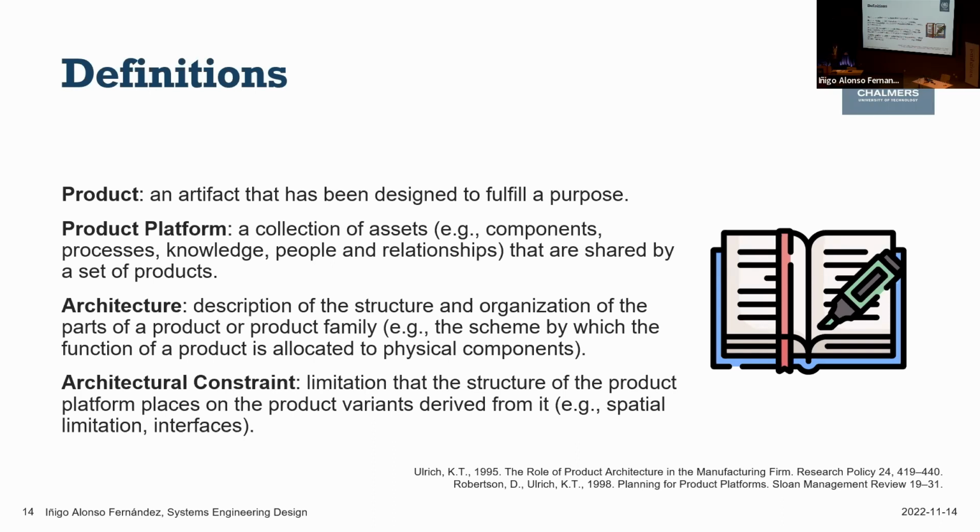When I talk about architecture, I mean the description of the structure and organization of the parts of the product. And then architectural constraints are the limitations that this structure places on the product variants that can be derived from the product platform.